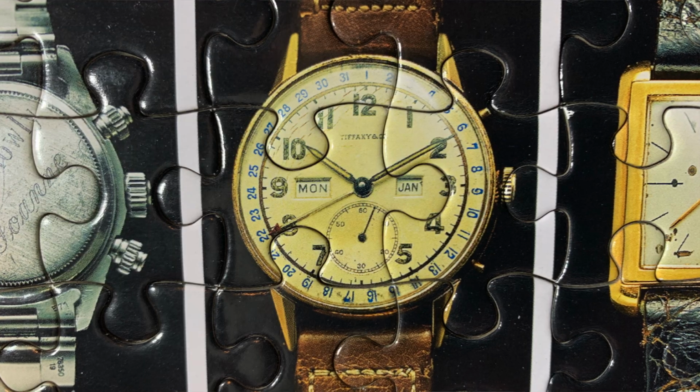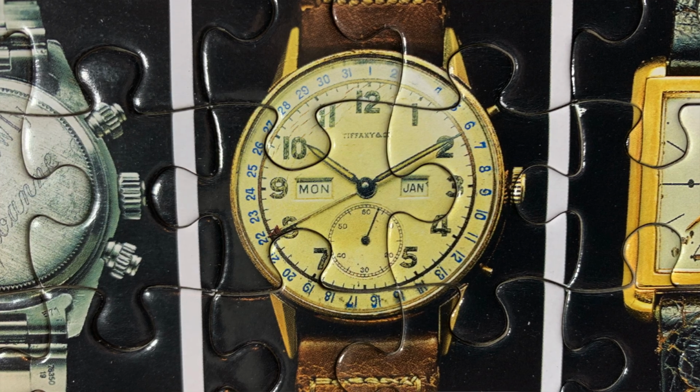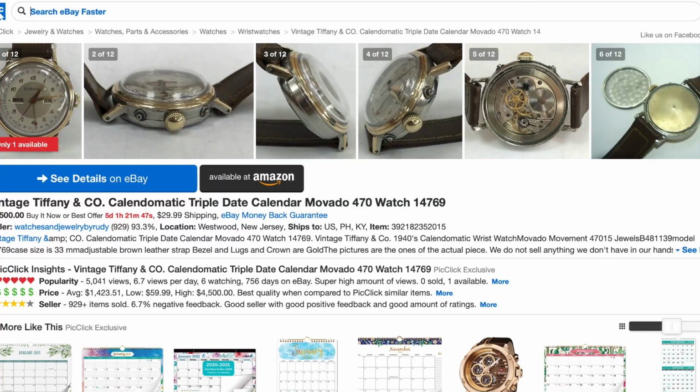Let's move on to another fancy brand name, Tiffany. This is Tiffany & Co.'s triple date watch. This is gorgeous. Pulling it up on the computer, it's hard to find the actual reference that's on the puzzle.